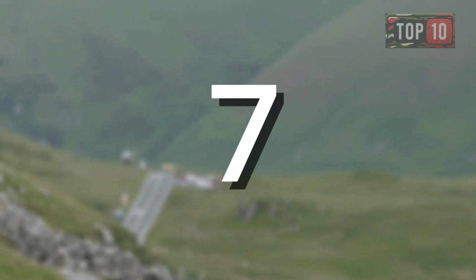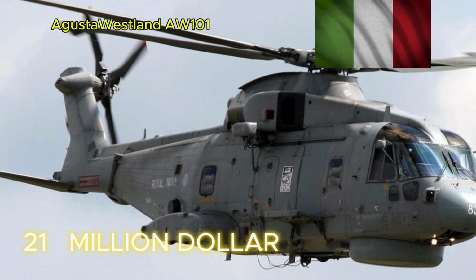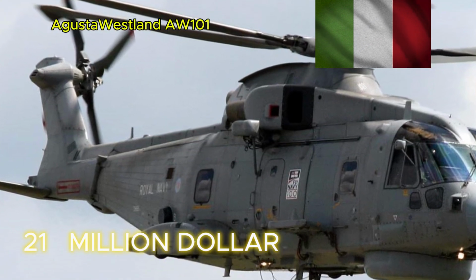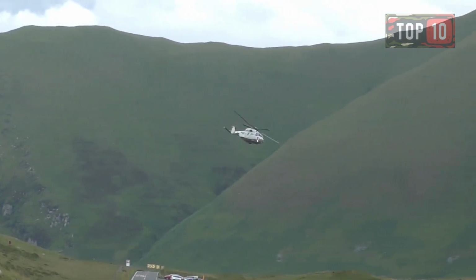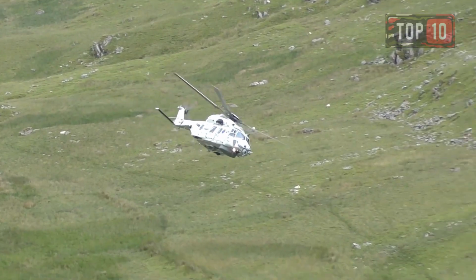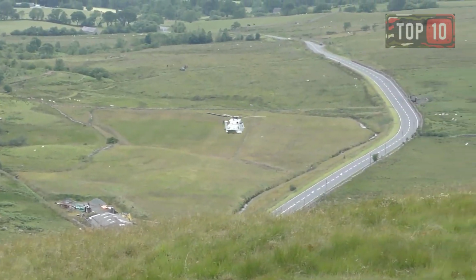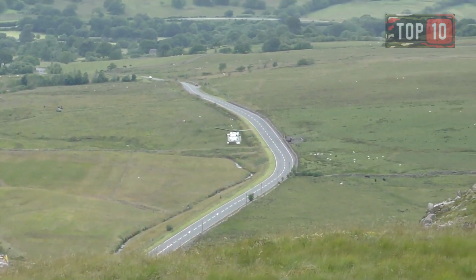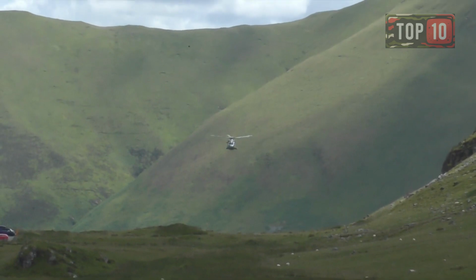7. AgustaWestland AW101. The AgustaWestland AW101 is a medium-lift helicopter used in both military and civilian applications. First flying in 1987, it was developed by a joint venture between Westland Helicopters in the United Kingdom and Agusta in Italy to meet national requirements for a modern naval utility helicopter.